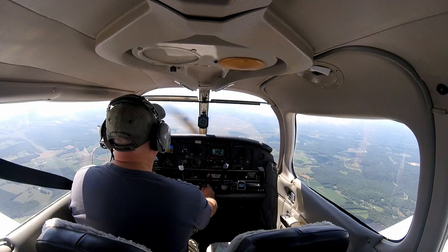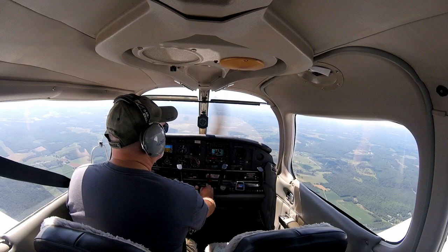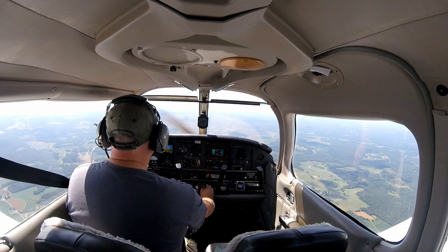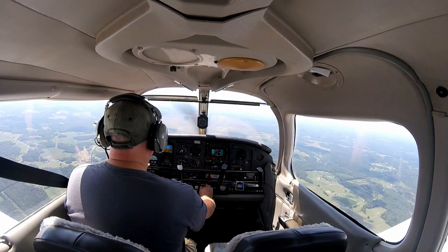Off our course a little bit, but we have a big cloud right there. We'll be able to see exactly where this layer is. And we're right there. About 4,800, I guess, for about 5,000. Now we're going to have to fight the whole time. All right.